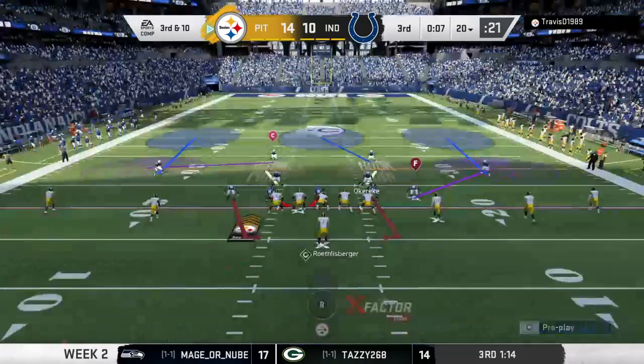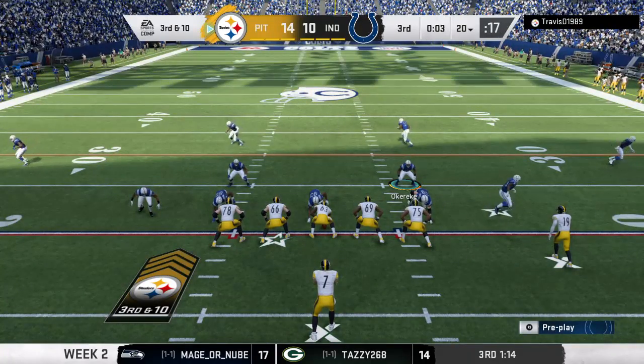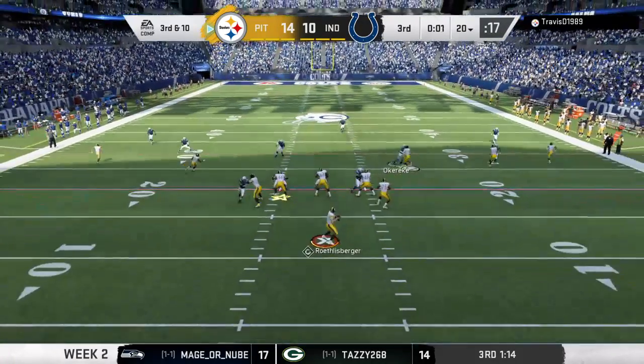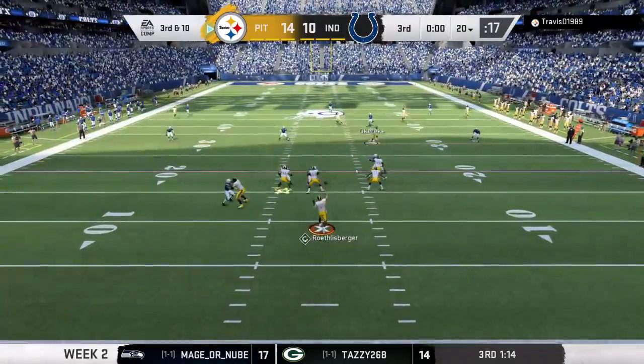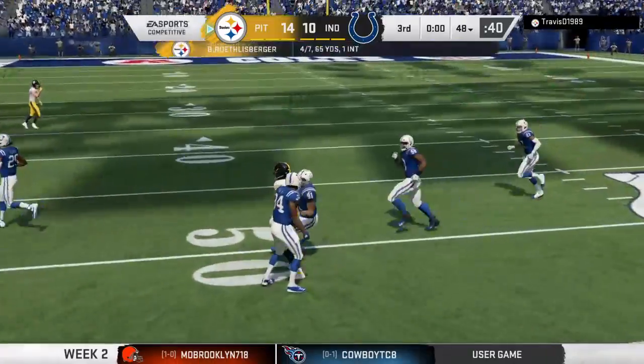Big play coming up. Here's 3rd and 10. I would expect to see some pressure here. The pressure drops off as they'll look to throw. Open man, Smith-Schuster. It's complete.